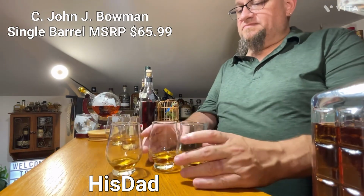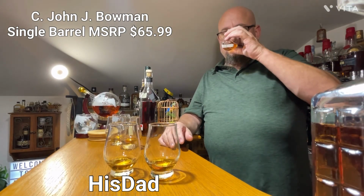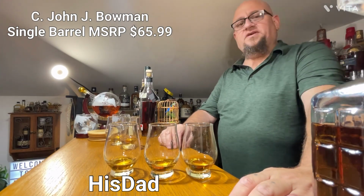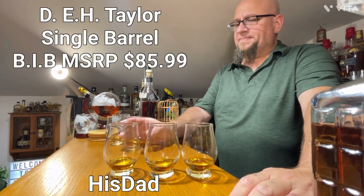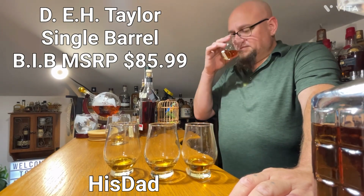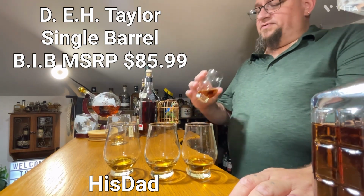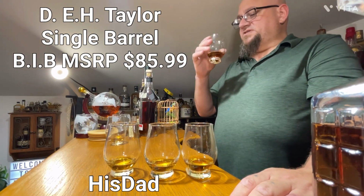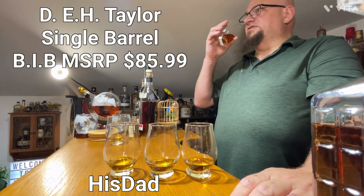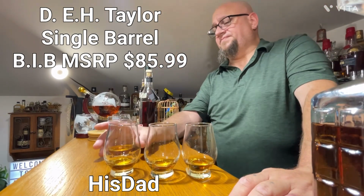This is so far, I'm going to say, and these are all great, all of them. Oh, there's the vanilla starting to come out now. They're all great. Oh, phenomenal. I love my job today. Same nose, same flavor profile all the way around. This one tastes older. Tastes 100 proofish. That's really nice.